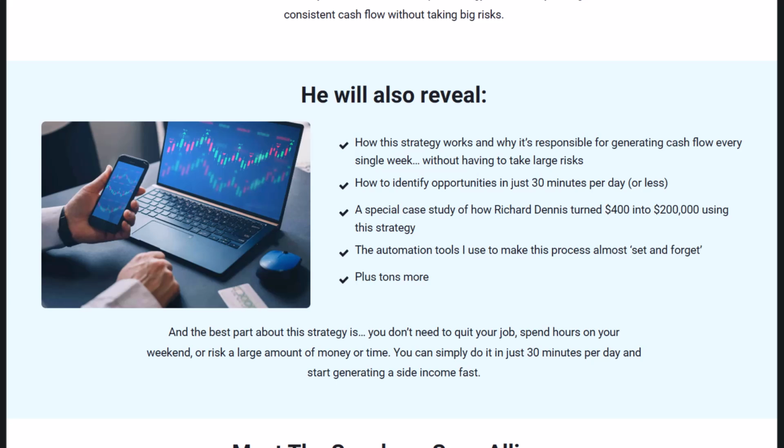Sean also introduces automation tools that make this whole process even more hands-off. Once you learn how the system works and set up your parameters, you can basically let the tools do most of the heavy lifting. That's what he means when he says set and forget. Of course, you still want to monitor your trades and manage your risk, but you don't have to be glued to the markets. I also looked into some of the real-life success stories.